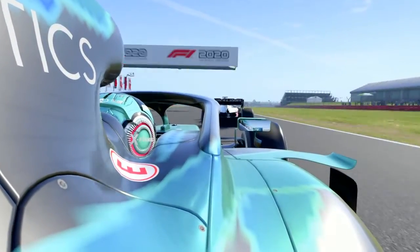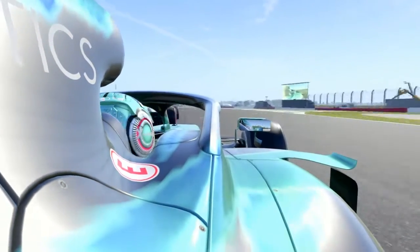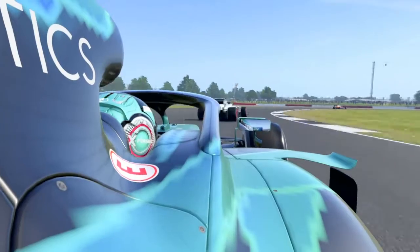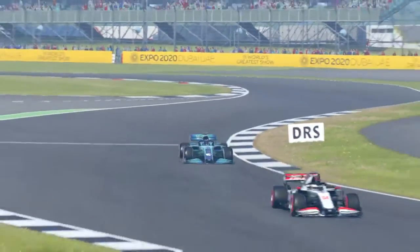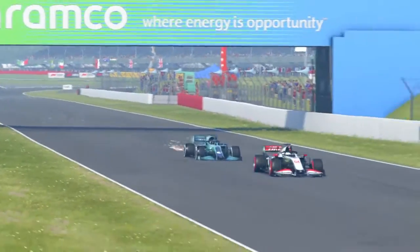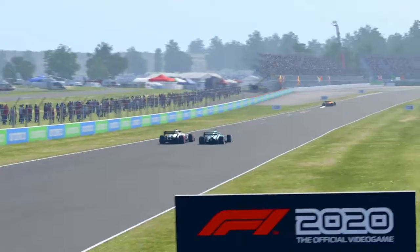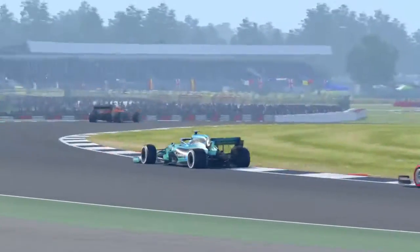Oh, here we are. Will Shay overtake him? No, he won't. I think that's Kevin Magnussen in front of Shay Smithey. Oh no, sorry, no, it's not. It's King, a former teammate of his in the first season of the Mercedes-FiveFa racing team.